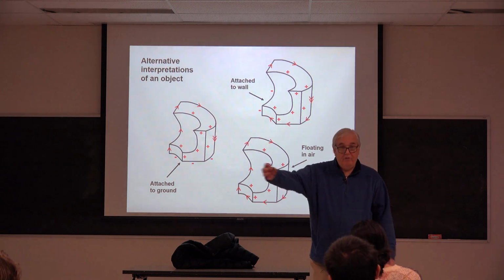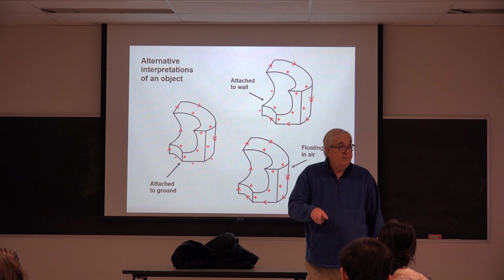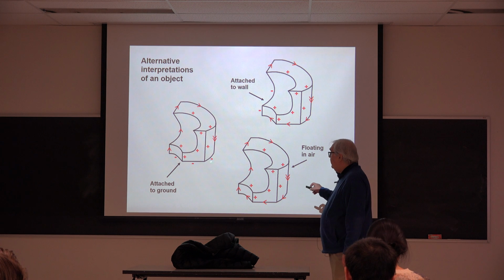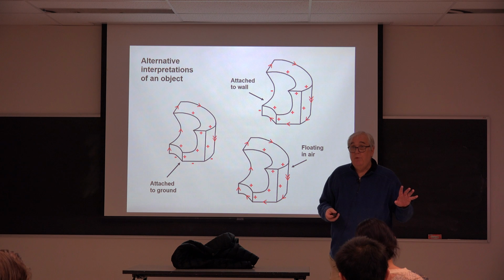Right, so imagine an object is just floating in air, then all around its boundary will be an occlusion contour. If it's attached to something, then where it's attached, you'll get these concave corners. So in this case, it's attached on the bottom, and in this case, it's attached on the side. Any questions about this before I move on?